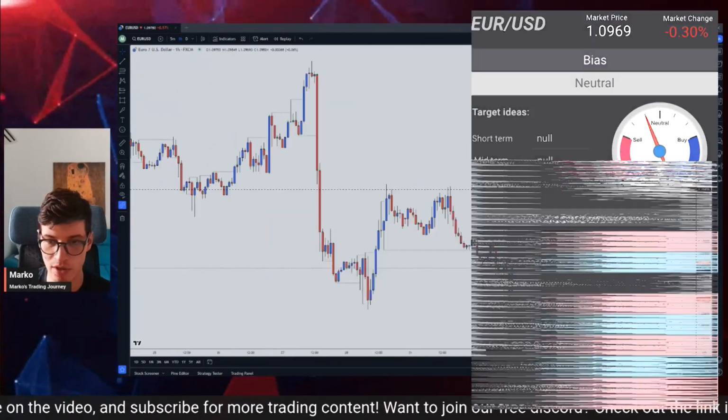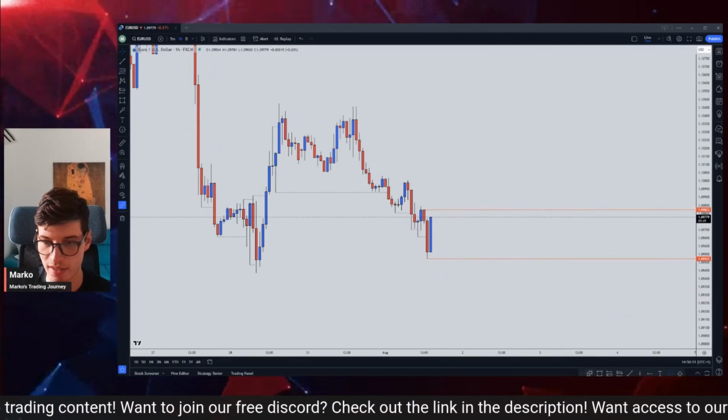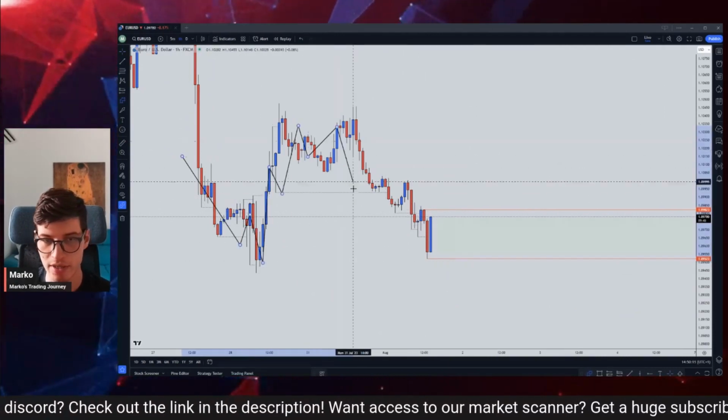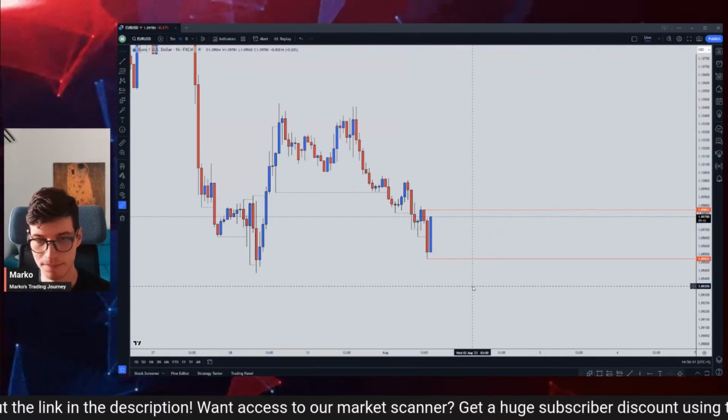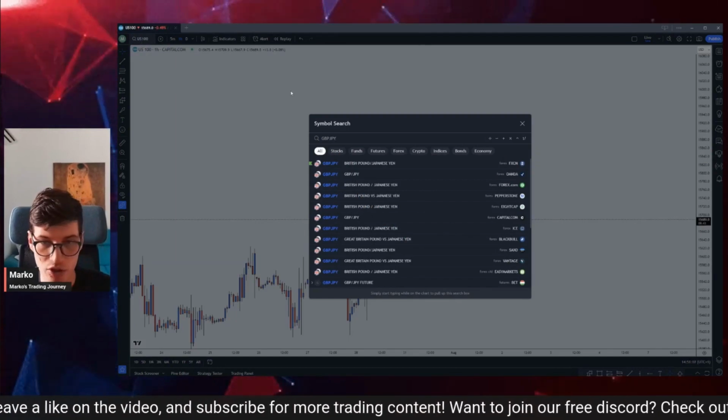Okay, Euro US dollar for me is the ascending channel right here. So breaking the lows, retracing. I am expecting more range bound price action in this general area, so I'm leaving this one alone. Not on my watch list. I don't like EU.